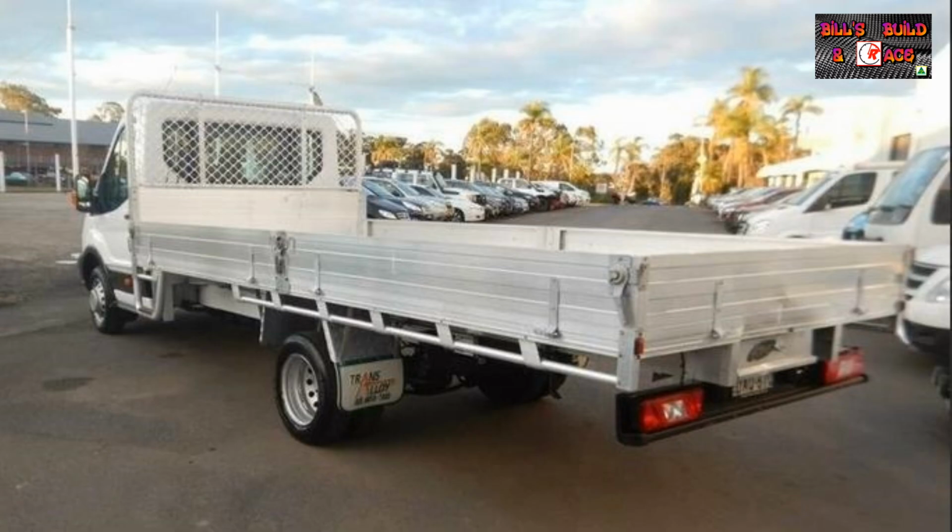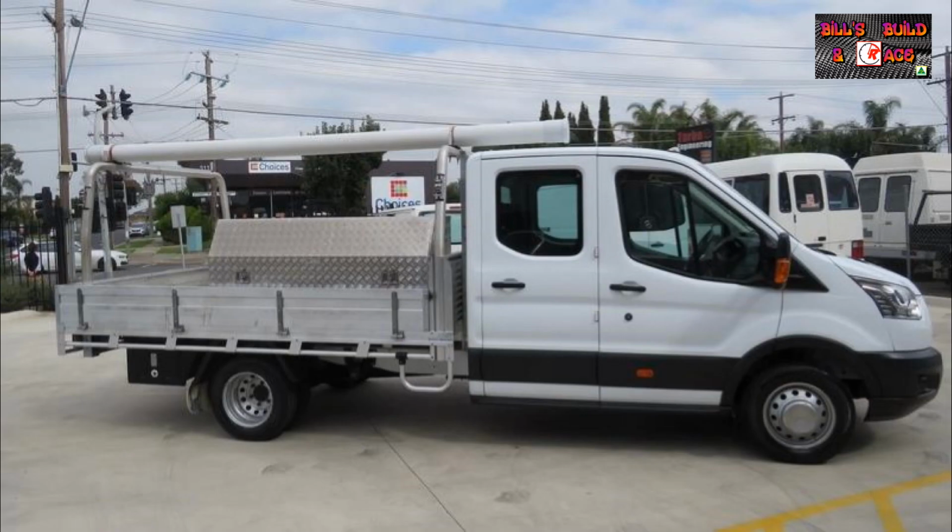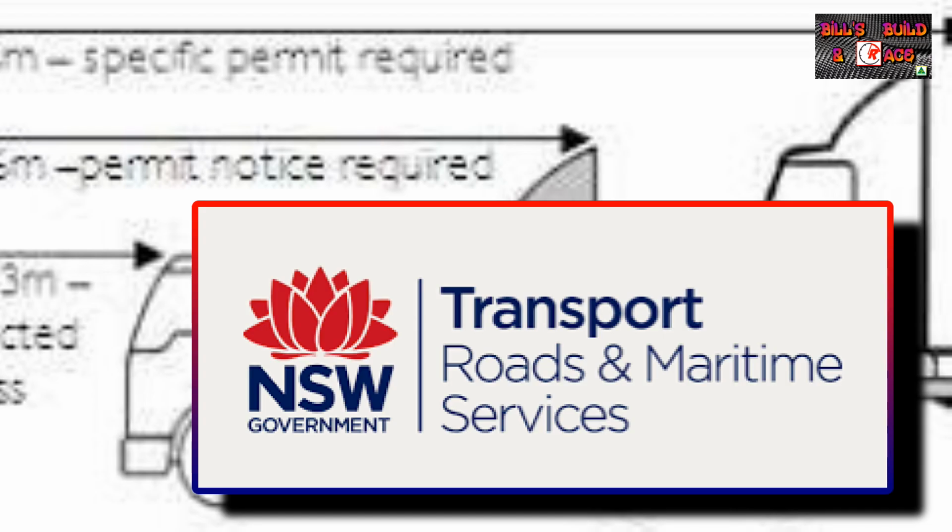The Transit cab chassis offered 2 main options. A single cab with a factory wheelbase extension came with a 4 metre tray. The dual cab only came with a 3.6 metre tray, so that would have to be extended. And then I came to the issue of the rule: how far can you extend a light truck chassis?